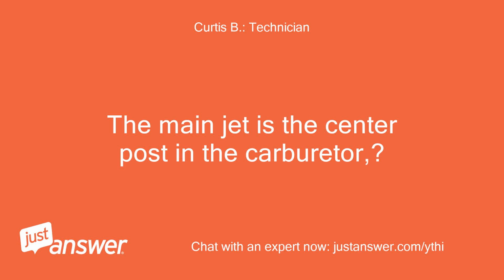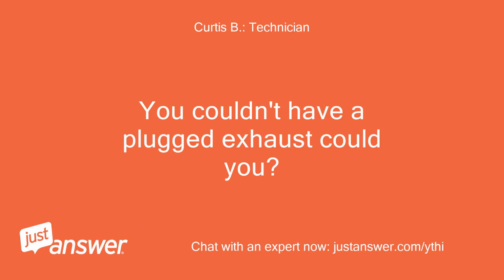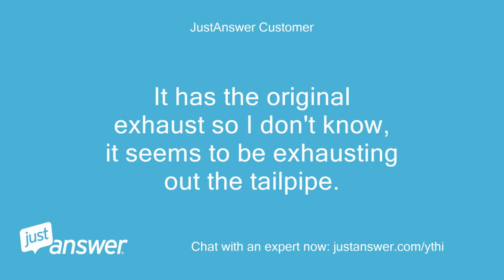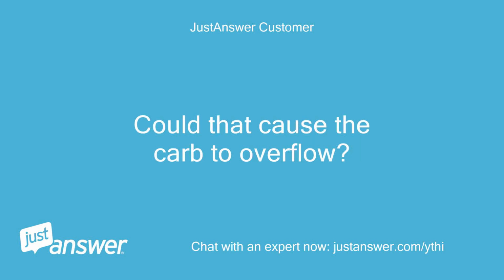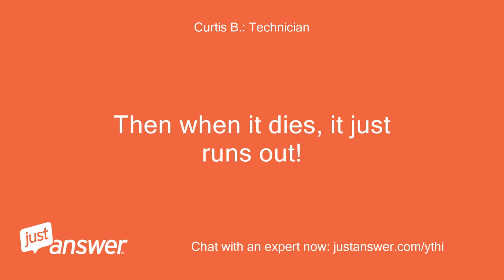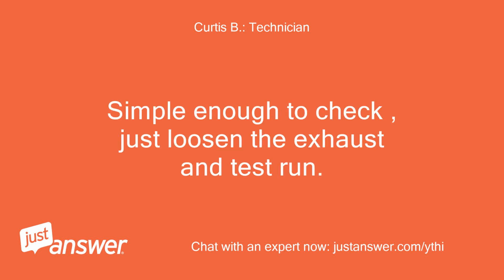The main jet is the center post in the carburetor? You couldn't have a plugged exhaust, could you? Not usually a problem on a 4-stroke, common problem on a 2-stroke. It has the original exhaust, so I don't know, it seems to be exhausting out the tailpipe. Could that cause the carb to overflow? If the engine loses vacuum from a plugged exhaust, the engine can't suck in the fuel. Then when it dies, it just runs out. Simple enough to check, just loosen the exhaust and test run.